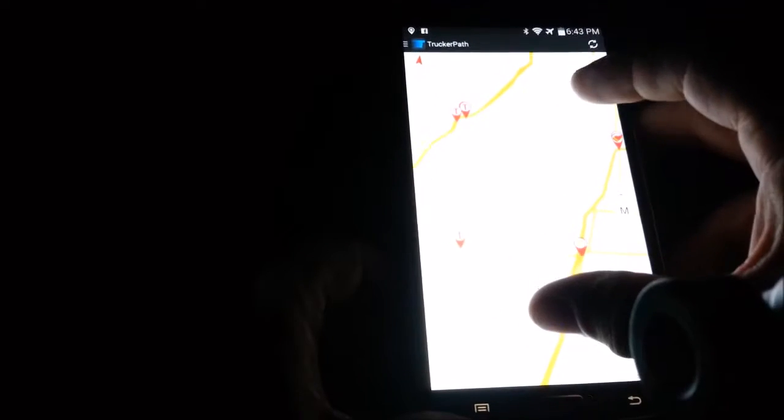The last one we'll do, Trucker Path. That's a really nice app as far as trying to locate weigh stations and scales and things like that. All you gotta do is kind of spread out the map, go what interstate you're on. It'll show you where all the rest areas, truck stops, and weigh stations. This is another app that you don't use while you're driving, obviously. Just you know what route you're going to be heading on. You can kind of scout out whereabouts everything will be along your route.